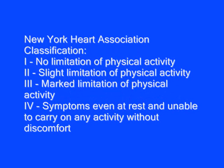The New York Heart Association classified heart failure based on the relationship between symptoms and the amount of effort required to provoke them. This may give you an indication of the severity of your disease. Class 1 patients have no limitation of physical activity. Class 2 patients have slight limitation of physical activity. Class 3 patients have marked limitation of physical activity. Class 4 patients have symptoms even at rest and are unable to carry on any physical activity without discomfort.